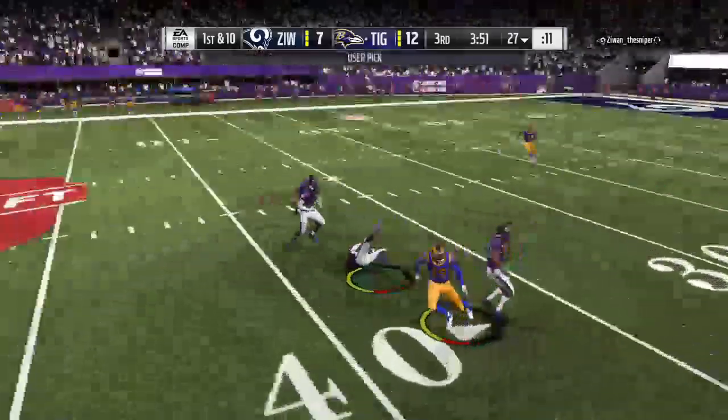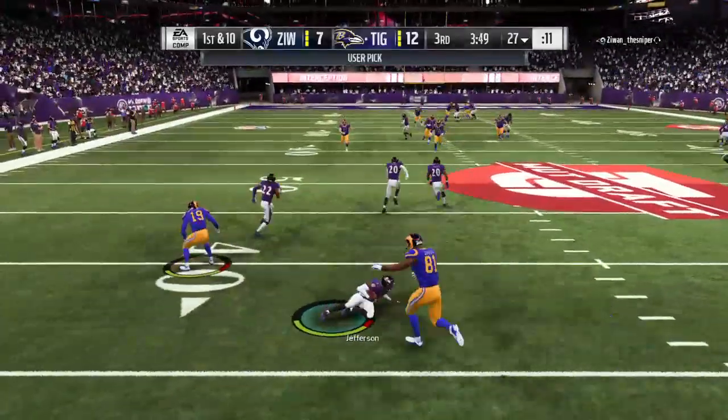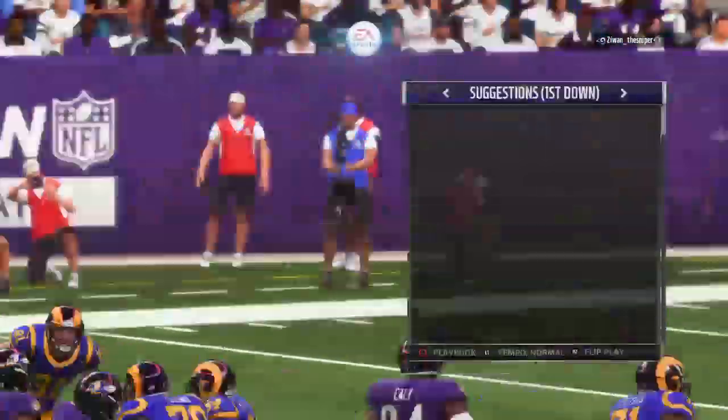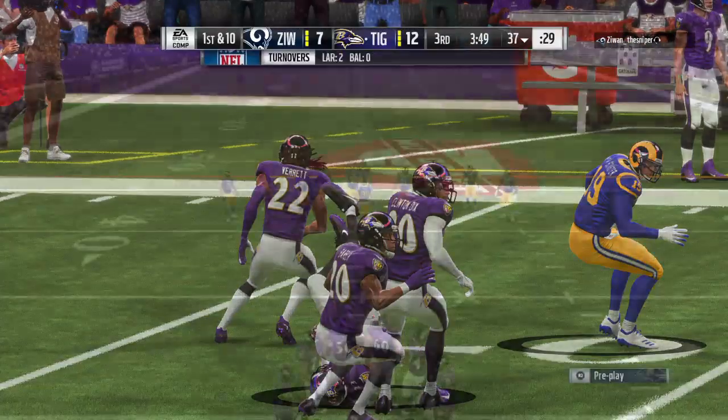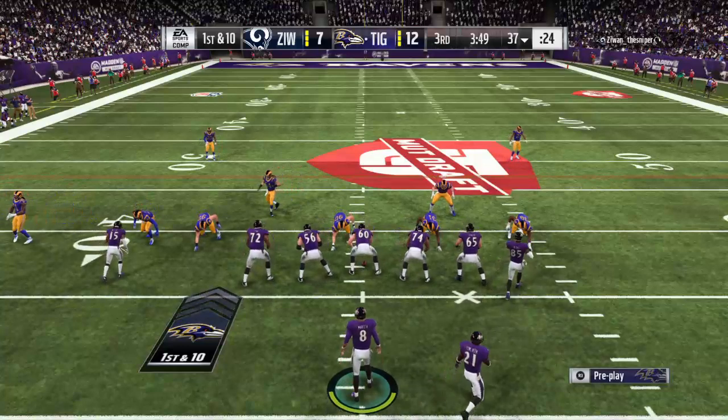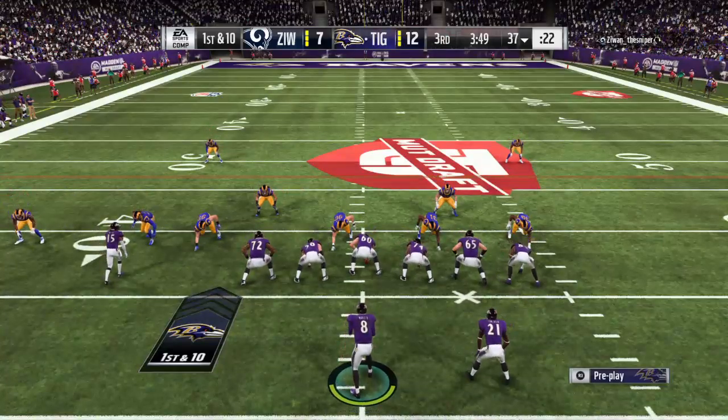Going top shot into heavy traffic, and it's intercepted. Picked off by Tony Jefferson, and his guys are going to get the football at the 37-yard line. First possession of the third quarter, an interception, so maybe a second-half tone setter. Indeed, and not the tone they wanted to set.